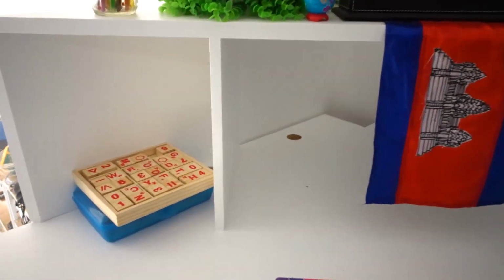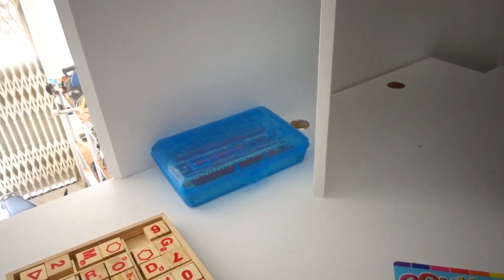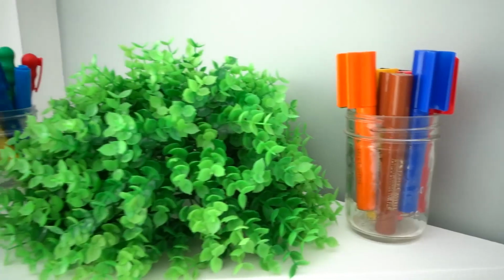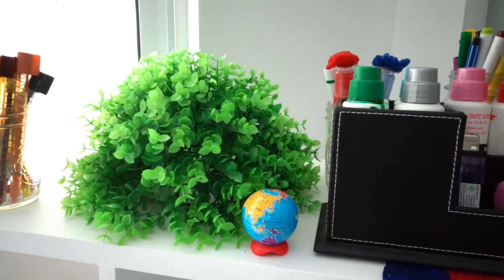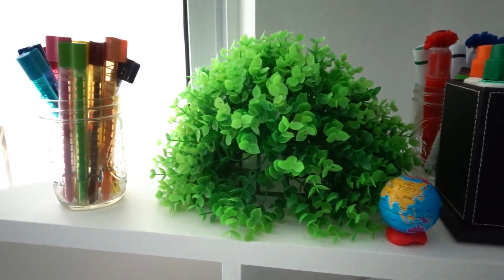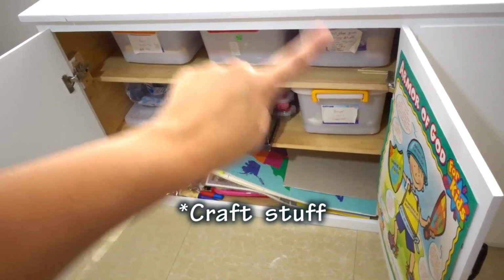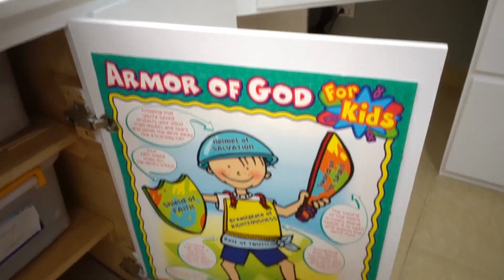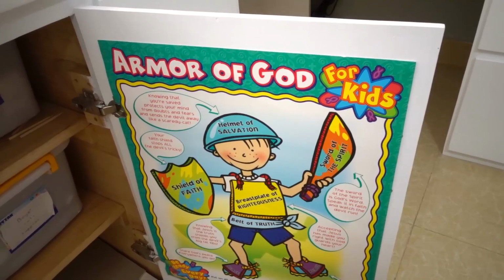And then on the other side over here is a board with blocks in it and a little pencil box with a bunch of pencils in there. Fun ones for the boys. And these are just some fake plants that I picked up locally to add some green to our room. So in this desk, we just have all kinds of school stuff, mostly organized and labeled in these boxes, but there's obviously a pile down there that needs to be organized yet. And an Armor of God for Kids poster hanging here.